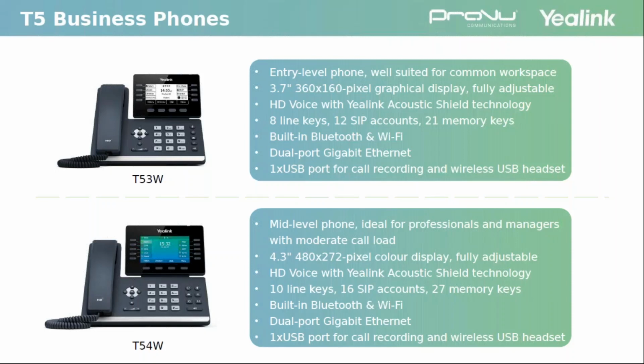The next one up is the T54W. So we're sharing many of the same feature sets with the inbuilt Bluetooth and Wi-Fi, and also the adjustable screen. This one has got 10 programmable keys, offering you 27 in total by flicking through the pages.